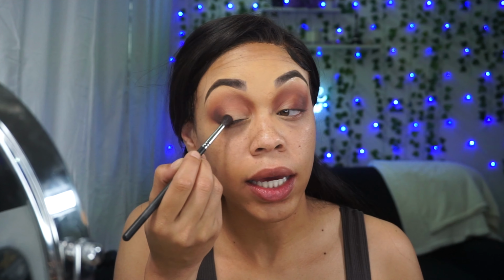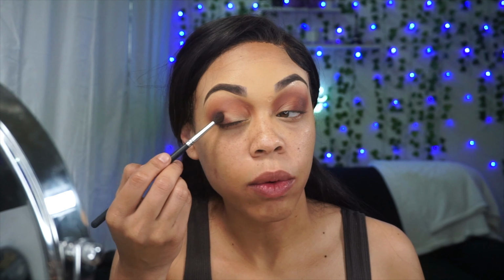Yeah, so we're just gonna blend those out, make sure there's no harsh lines at all, because that's not what we're here for. Yeah, it's coming together, guys. And then I think I'm gonna cut my crease just a little bit so that I can give a clean canvas on the inside so the color really pops how I would want it to.